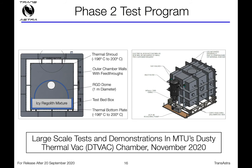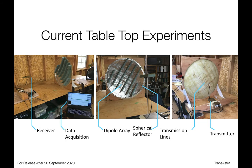And we're in the stages right now of developing that dome that'll have 7.5 kilowatts of microwave power. This is the experimental apparatus from what we've done so far. What you can see is we've integrated what's called a broadside array, which is a type of microwave array, into a section of dome that's at the same radius of curvature as a 1.2 meter diameter dome for testing in the dusty thermal vacuum chamber.